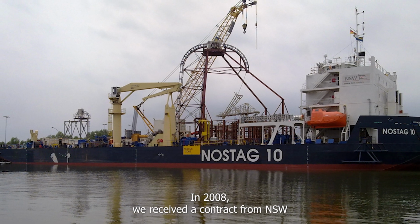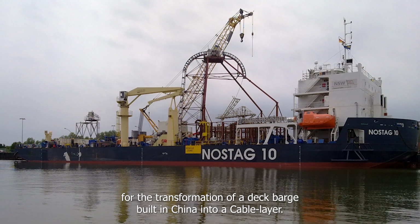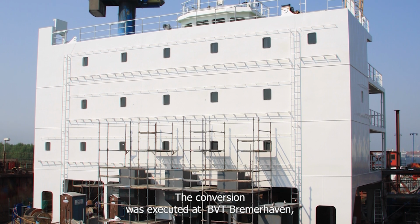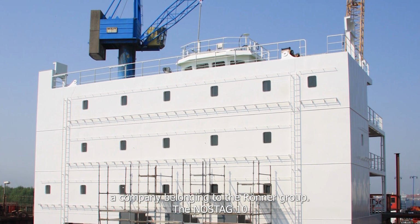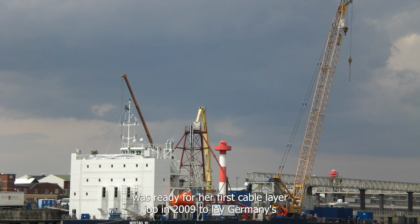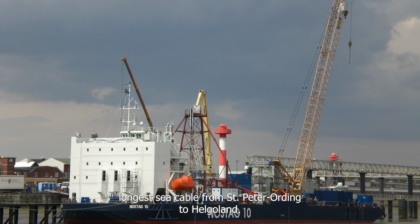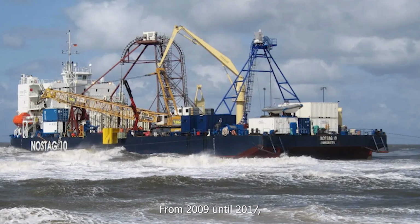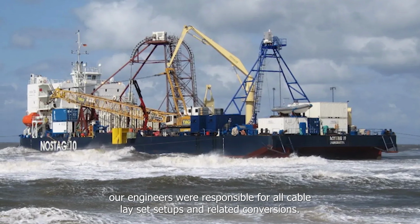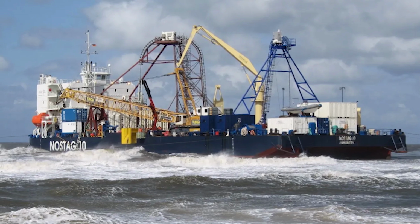In 2008, we received a contract from NSW for the transformation of a deck barge built in China into a cable layer. The conversion was executed at BVT Bremerhaven, a company belonging to the Rickmers Group. The Nostag 10 was ready for her first cable layer job in 2009 to lay Germany's longest sea cable from St. Peter-Ording to Helgoland. From 2009 until 2017, our engineers were responsible for all cable lay setups and related conversions. In 2017, the Nostag was sold to Asia.